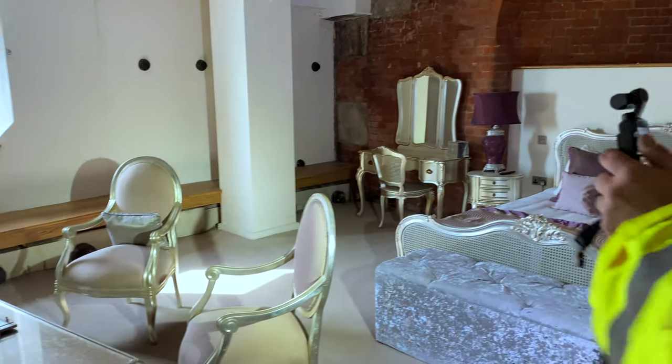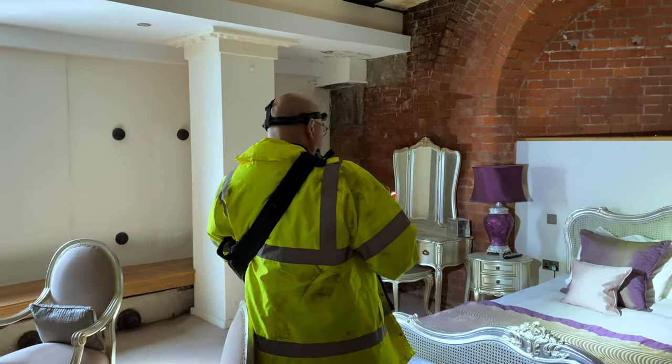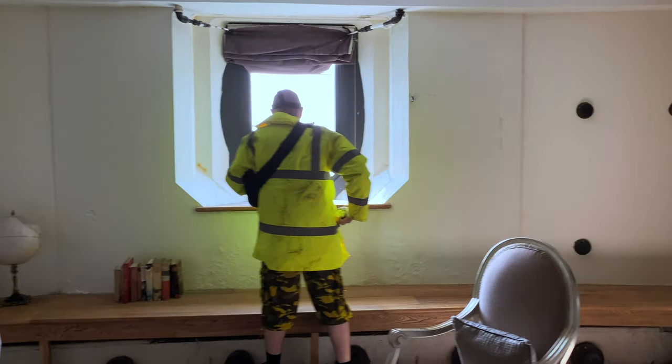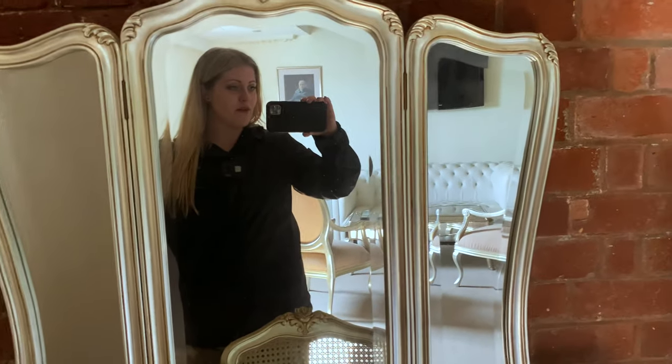Oh wow. I honestly thought we would only get on the roof and that would be it. I never thought we'd actually come inside. This is pretty good. See, luckily we're good people, so we're not going to steal or anything. But if the wrong people came here, they could clear this place out. Look at it. Oh my god, there she is.